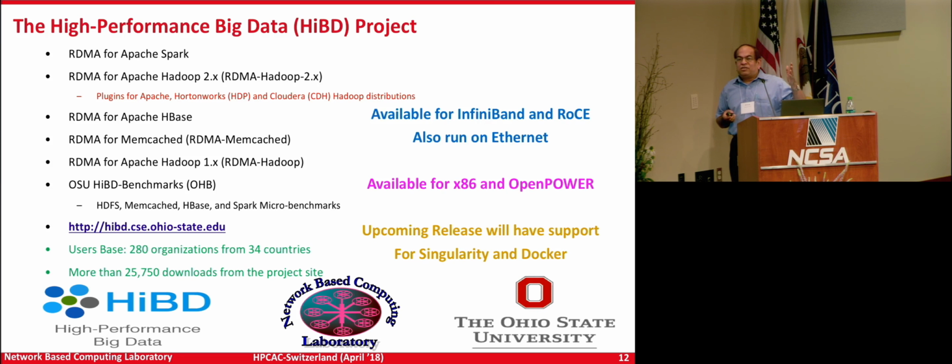We started in 2000 when InfiniBand came, and it is very widely used. The same things we have done for the big data stacks. So they are available for InfiniBand as well as for RoCE. And it's also a superset of the Apache stack, so it can also run on Ethernet. So anybody can just go download from this site, HiBD.